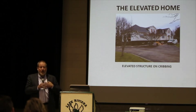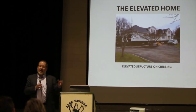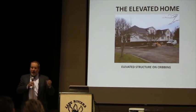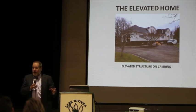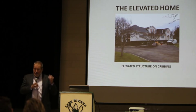Now, I'm not the engineer. Engineers or architects have to be engaged with the plan drawings, because you can't get a permit to do this work until you have a stamped set of drawings from an engineer or an architect to proceed into permitting and construction.